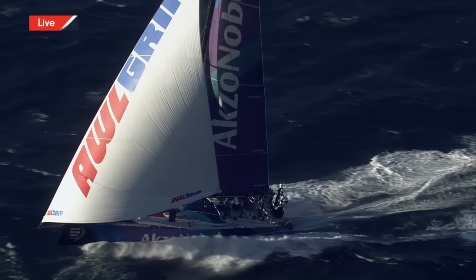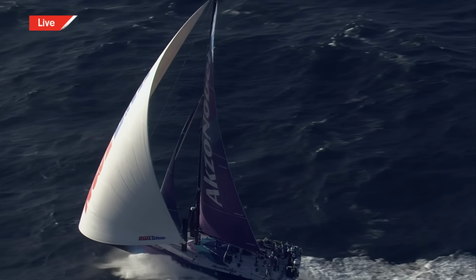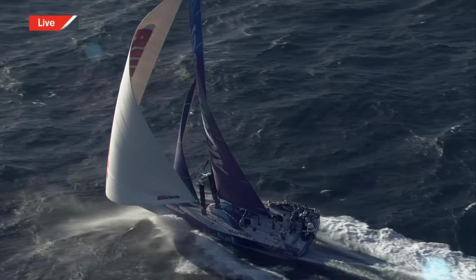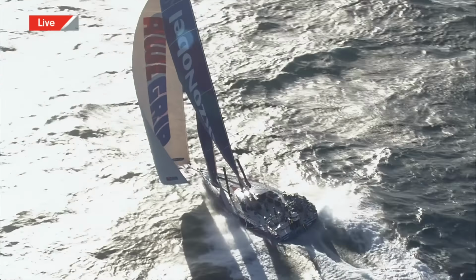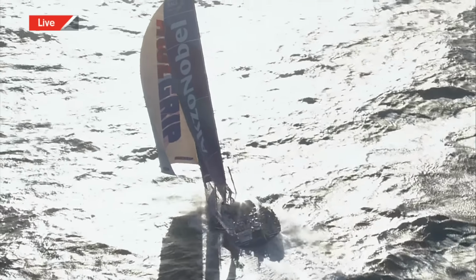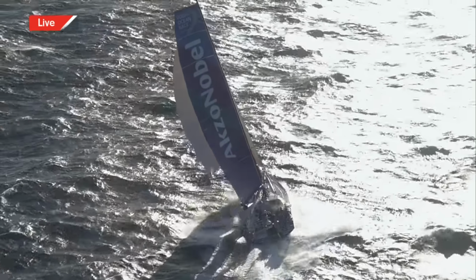I think they probably have a watch change before it gets dark here, getting everybody dialed into the conditions so that you can end up sailing with 3, 4, 5 on deck. They'll probably be 5 on deck through the night, just in case they need to drop a reef quickly if the breeze builds, a second reef. That would be if it builds over 35 knots, which I don't think it's forecast to, but you just want to be ready for that.